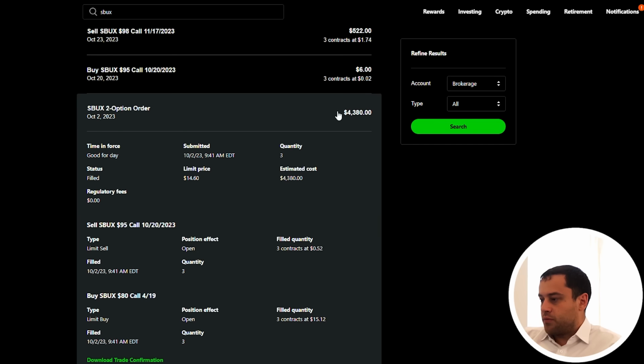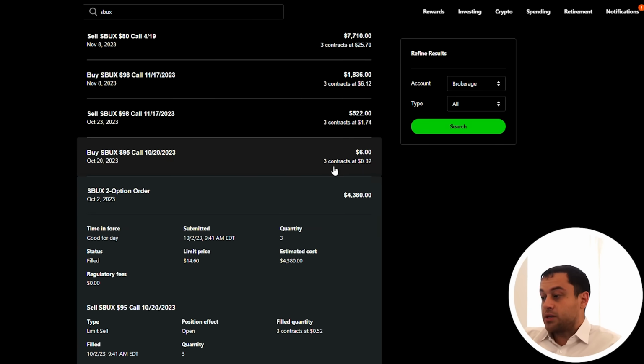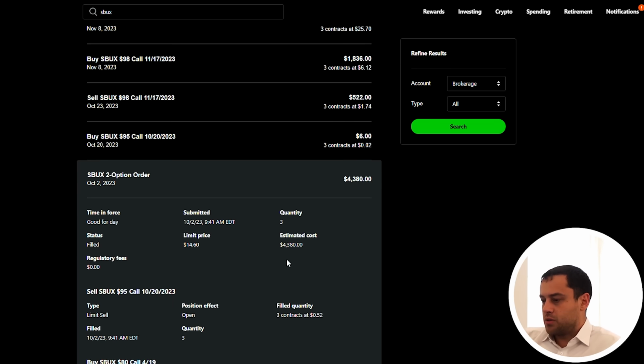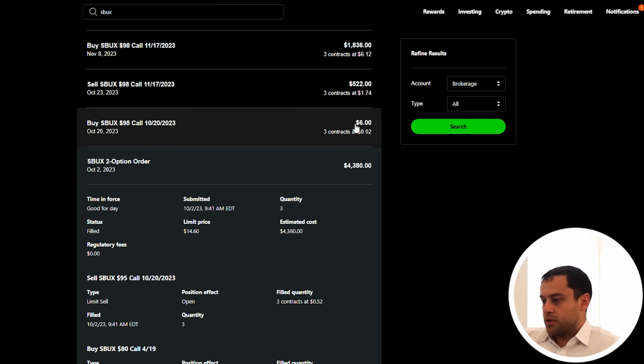So yeah, I ended up spending 4,380. Let's see. So I sold a 95, 10, 20, and then I actually bought it back for $6. So I originally sold it for $52, and then I bought it back for 2. Sorry. So there's 3 contracts. So I made like $50 per contract here, which was pretty good.